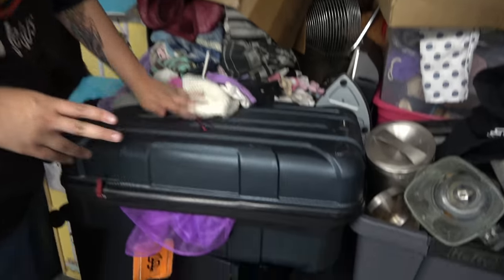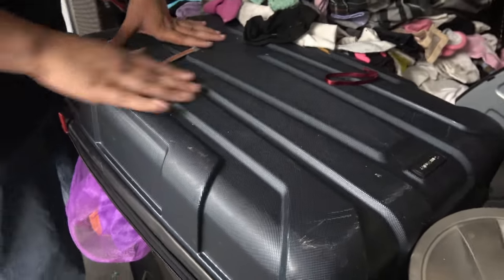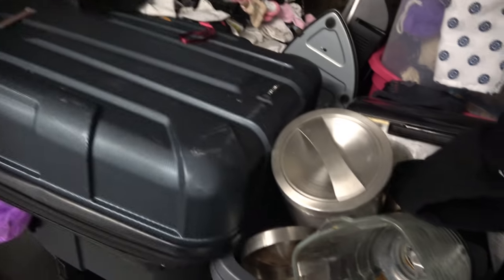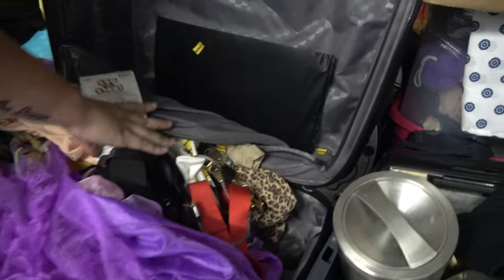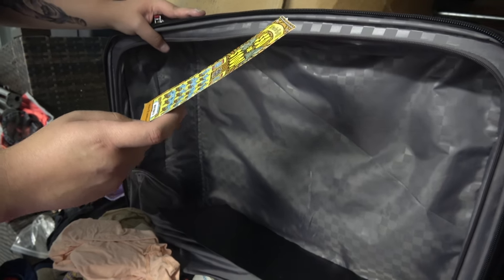Now that we got the top of the suitcase cleared off, these clothes go away. Let's see what we got in here. First, Samsonite, a hard one. That's $10. Hard Samsonite like that. Let's see what we got. This is nothing. Lottery ticket and no wins. Wah, wah, wah.